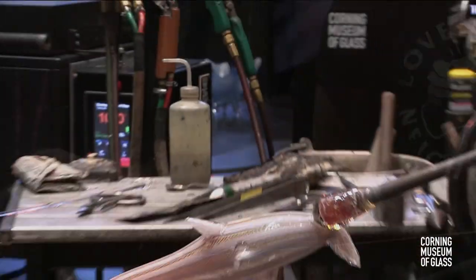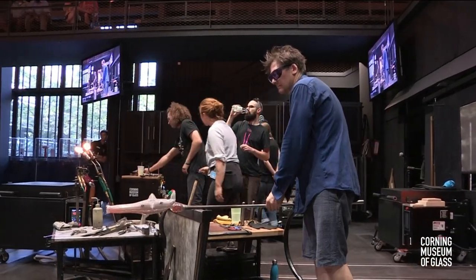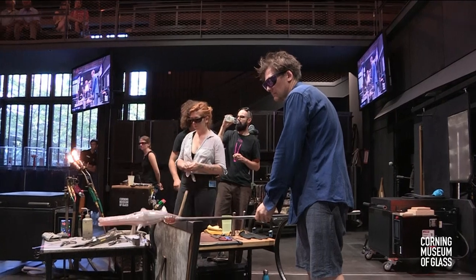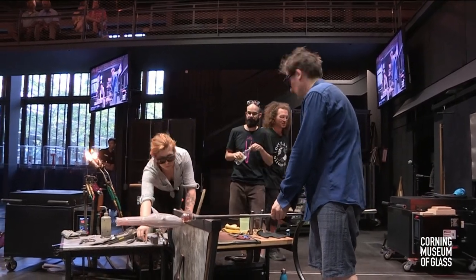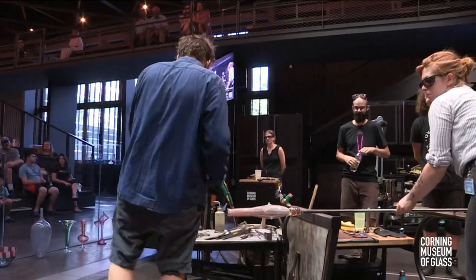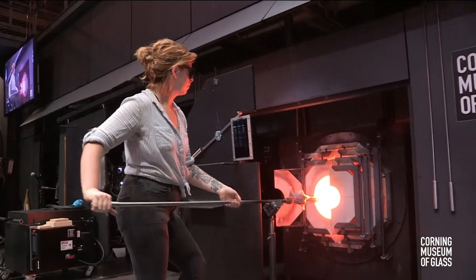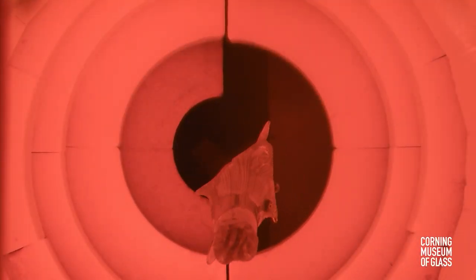What temperature do we keep stuff in the hot box? Right now, it's sitting at about 1,050 degrees. We want to say we've got liquid glass at 2,000. At 1,000 degrees, it's pretty much stable. It's not going to move around at all. But if we go too much below that temperature, the glass can start to crack.